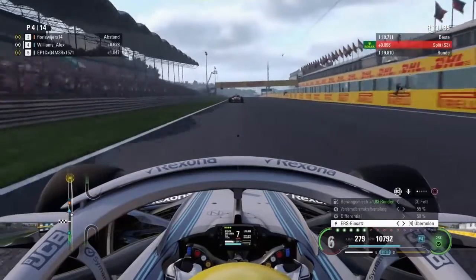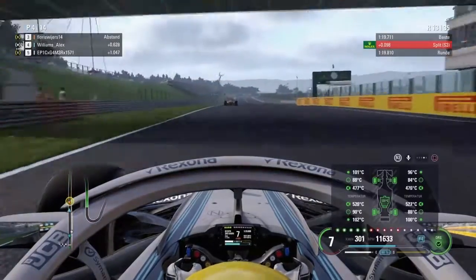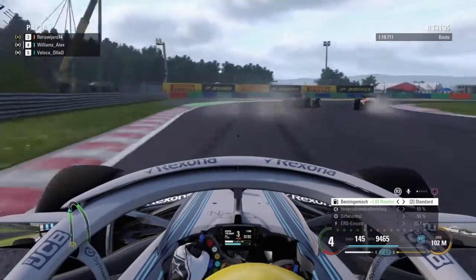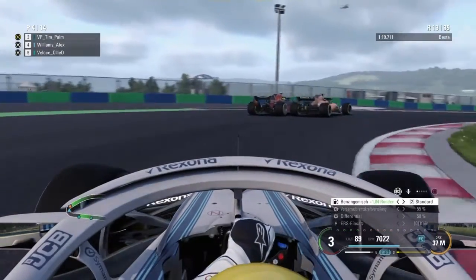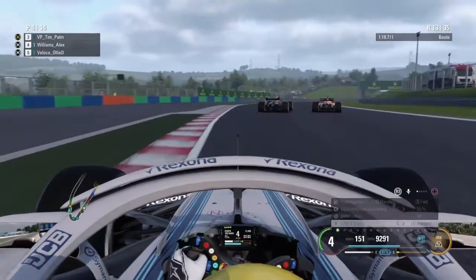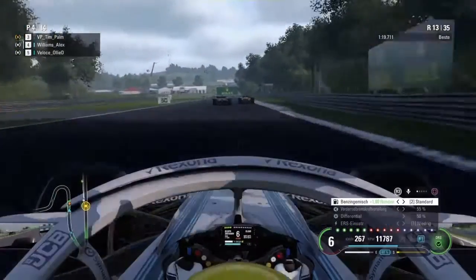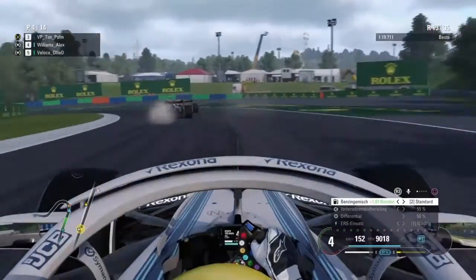And we are already in lap 13. We closed the gap quite a bit compared to the others, and so far it's looking quite decent. As you can see, they are also fighting, which is helping us quite a lot, because when you fight you're losing a lot of time. And yeah, that was the whole plan.